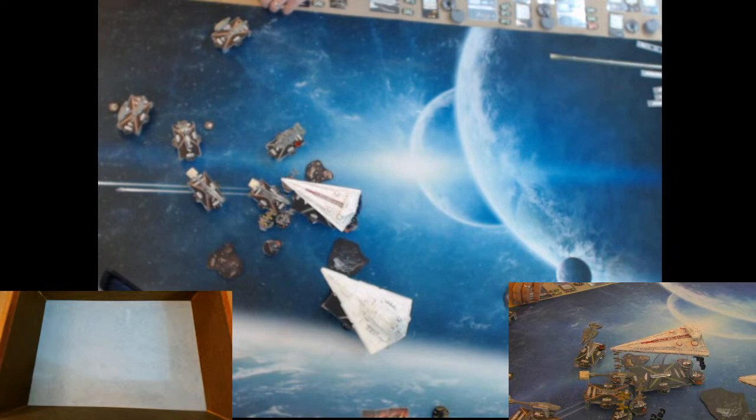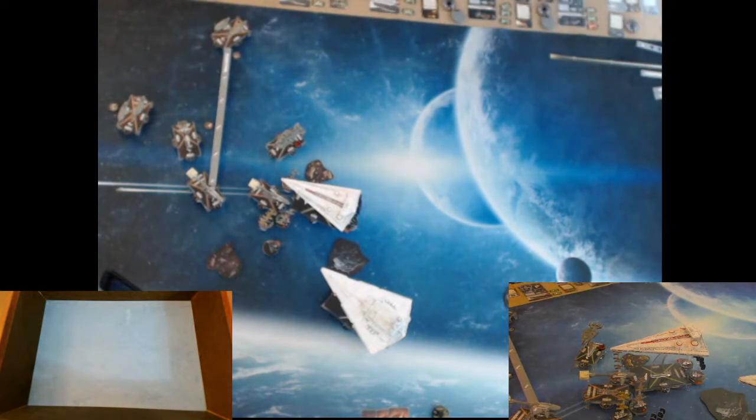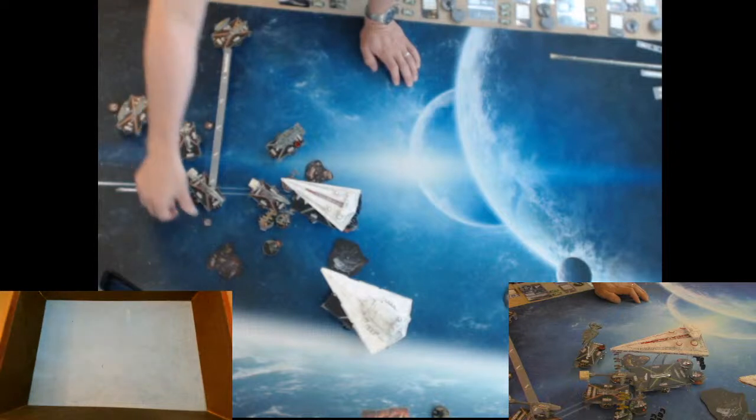Alright, we're going to activate Torn Far. Squadron. Dials. Token. Throwing dials around? Yeah. And then we're going to comms net that token. Where do I want to throw it? I think I want to throw it over here. Yeah. So Vanguard now has.